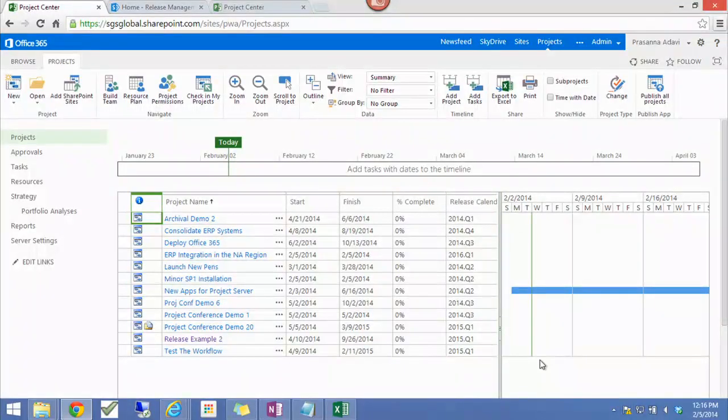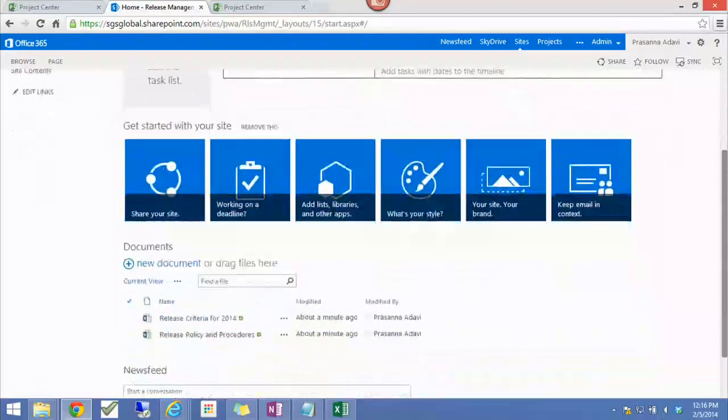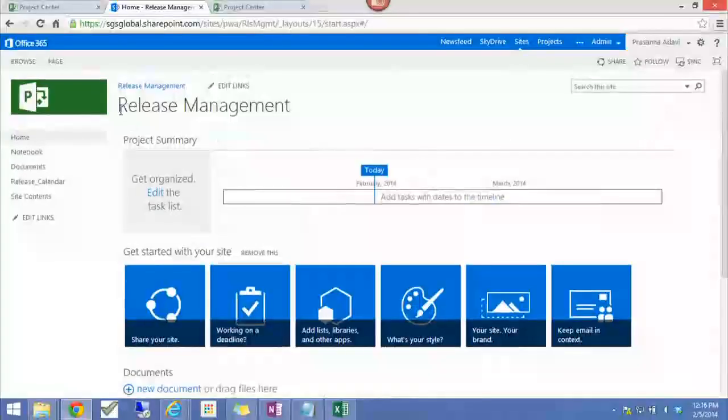Right off the bat, I'm doing this entire demo on Project Online, and you'll see some of the advantages of doing it here. So the first thing we do is create a simple SharePoint site titled Release Management.